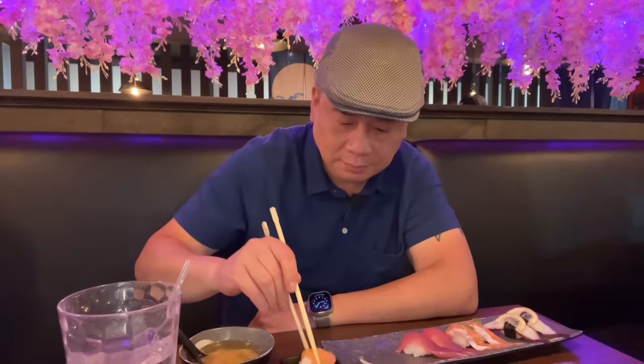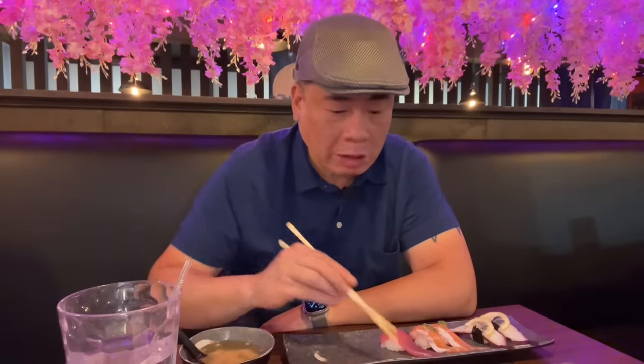Now let's talk about the sushi rice. Very important aspect of sushi. It smells seasoned. It's nicely seasoned. Pretty good sushi rice. For the salmon nigiri. Tuna nigiri. Nine for the tuna.